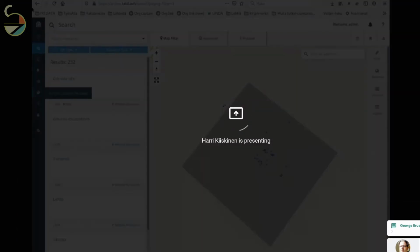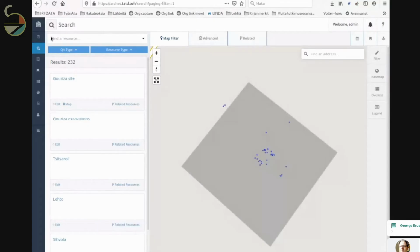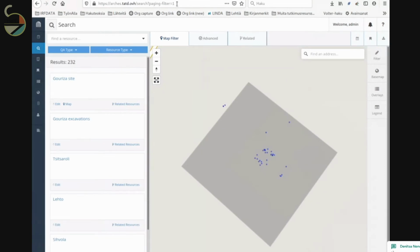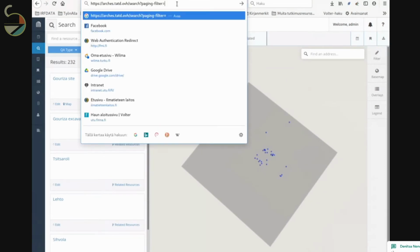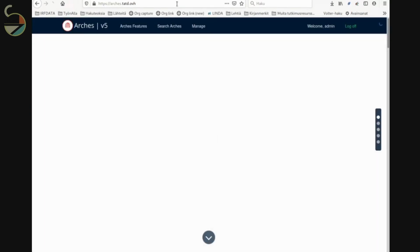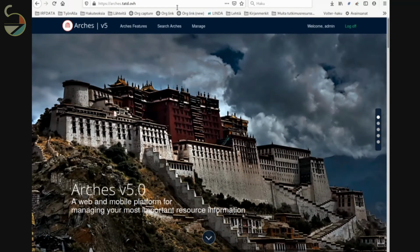Now, this is, okay, let's go. Here's, well, this is almost, let's go here. So this is the front page. I haven't done anything with the standard front page because I had lots of other things to do, but we can go to search. Let's see, it opens.